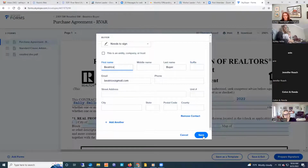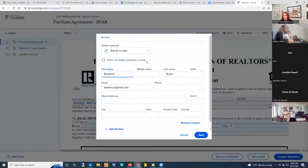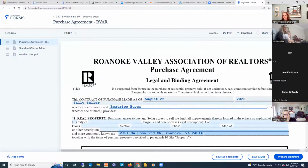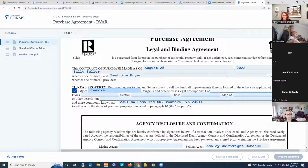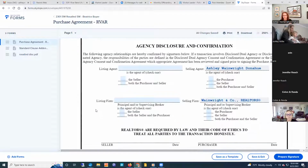Beatrice Buyer is good. If I had not put her email address in earlier, I could do it now. You see she's toggled to needs to sign because it already knows I'm creating this document for my client, Beatrice Buyer. So I'm going to go ahead and say City of Roanoke. I'm going to keep filling this out.